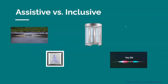So we have this interesting line that's happened, and I like taking just a minute to talk about the difference between assistive technology and inclusive technology, because this line is changing very frequently. So assistive technology we defined as any item that helps somebody with a disability do the things that they need to do. Inclusive technology is just something that's there all the time.